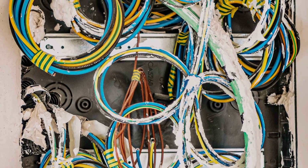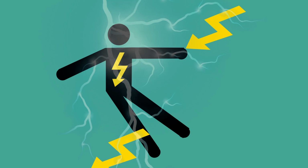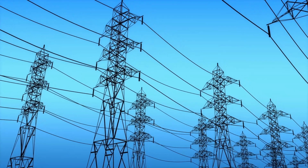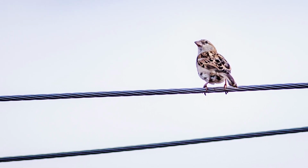We are all familiar with the electrical wires that we use in our households. You might have noticed that these wires are wrapped with insulation. That is to protect people from electric shock. But if you consider the overhead power lines, they are not wrapped with insulation.